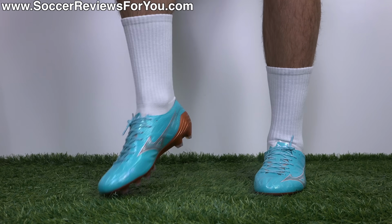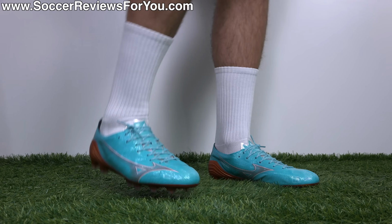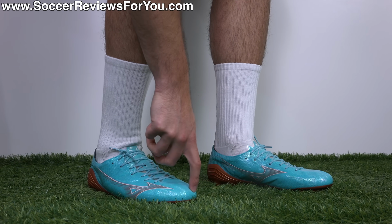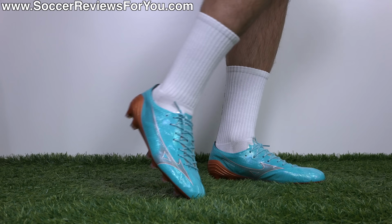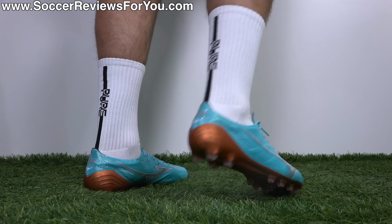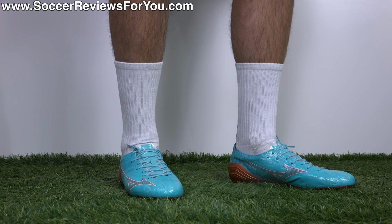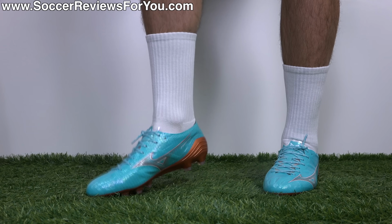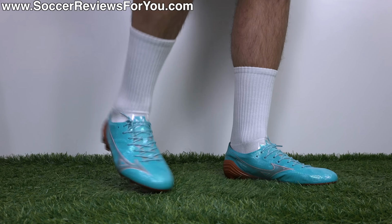And as far as sizing is concerned, I'm wearing these in my usual size 9.5 US, and just like the Neo 3 Beta, these do run about a quarter size long. So not long enough for me to justify going down in size, but if you're wearing a pair of football boots right now that already have a little bit of extra space, going half a size down is probably something that I'd recommend doing, but for most people, true to size should work out just fine.